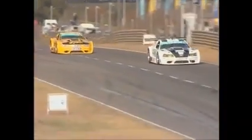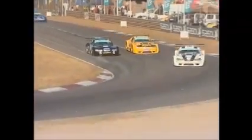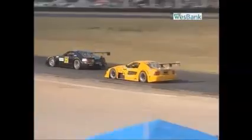And check out how defensive Des went there, but he wasn't defensive enough. Larry Wolford snuck through. What a move. How did you find that line? That is awesome driving from Wolford. He gets ahead of Des Goodside, and I think maybe Des let him through there because Des has been battling and he gets it sideways out of turn 6.